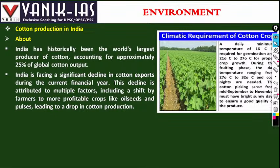This decline is attributed to multiple factors, including a shift by farmers to more profitable crops like oilseeds and pulses, leading to a drop in cotton production. Due to the fall in production of cotton due to the pink bollworm, farmers started shifting from cotton to other crops like oilseeds, whose price is increasing, as well as pulses, whose price is also on a rising spree.